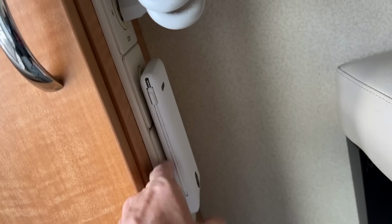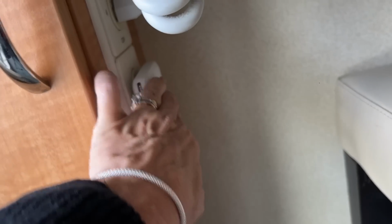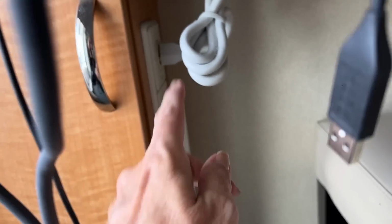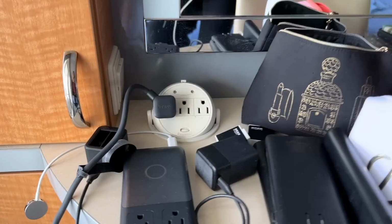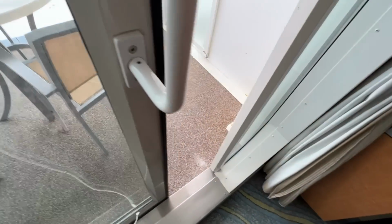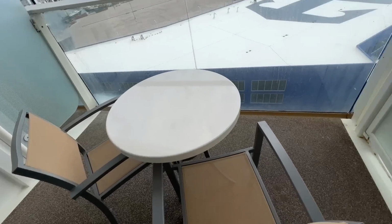And then we have one under here. So two under here. So this one, and there's one here. So there's a European plug there as well. So, I mean, that's four, maybe five plugs. I'm not sure what this plugs into, maybe this light around the mirror, but there are several plugs in this room, which is really, really nice. And here is our balcony. Okay, right here. How lovely. Very nice.